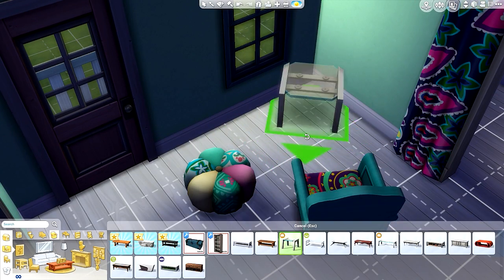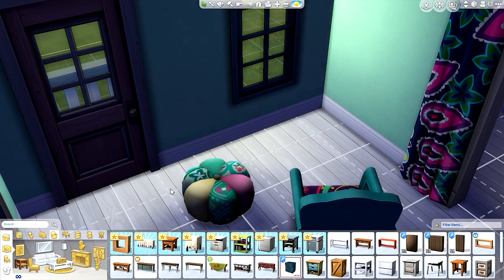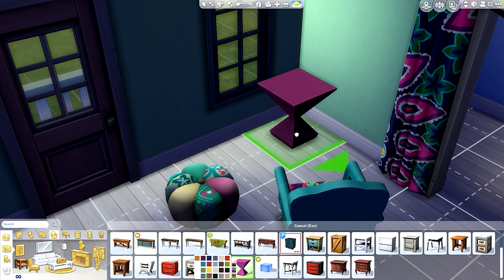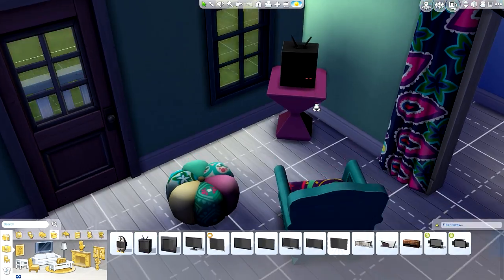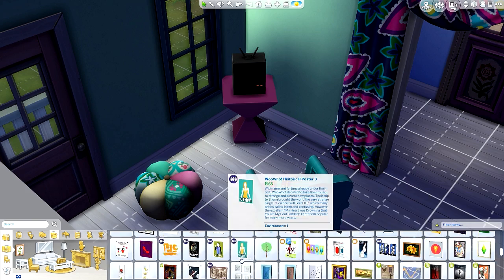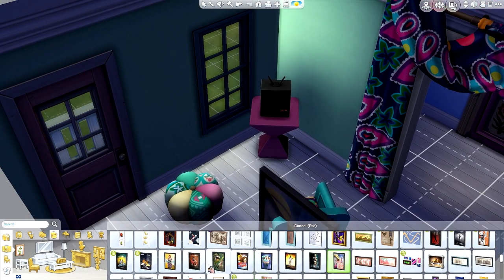Anyway, as I was saying, I tried to figure out the living room situation to the best of my ability. I actually really hate that end table, and we change it out later.